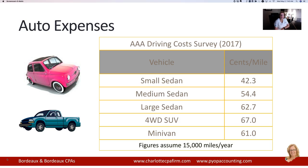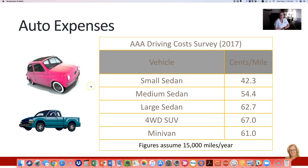First off, auto expenses can be tracked in one of two ways: actual costs or using a standard mileage allowance that is set by the IRS each year. For 2017, I've got a chart here showing you how much the AAA survey shows that it costs to operate a vehicle. Now, for most people, if you have a small or medium-sized sedan, a normal car with decent gas mileage, you're probably better off with the standard mileage allowance. The standard mileage allowance for 2018 is 54.5 cents per mile. So you can see with the costs here, you're better off there.